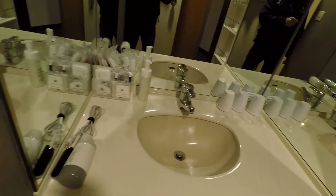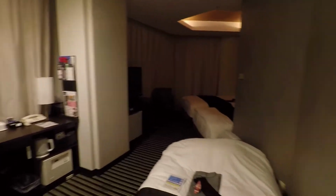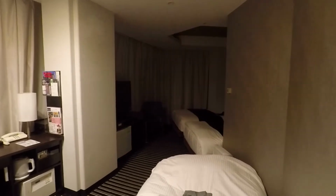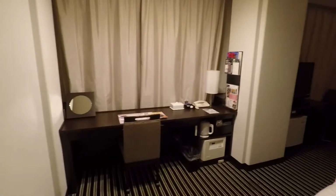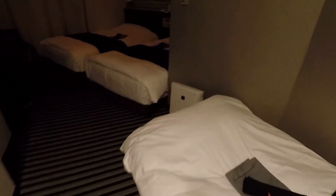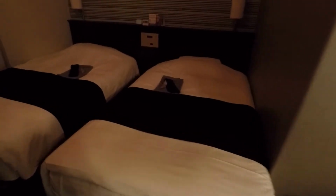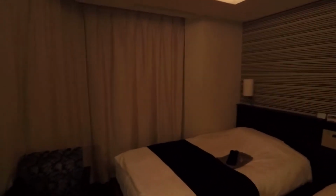So you've got a hair dryer, two hair dryers, all your toothbrushes and hair brushes. Coming out here, oh, interesting, it's kind of like a deep room. It's got the windows with a table, and a twin size bed right here in the hallway area. And then we've got two, I think, full size beds in here. And then behind the curtains are the windows. Let's see what the windows look like.